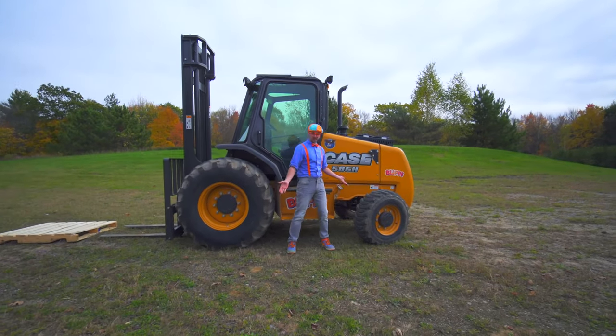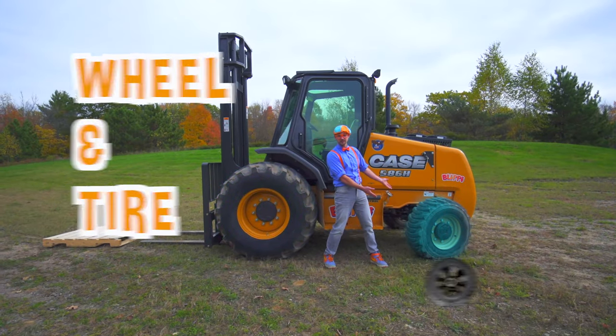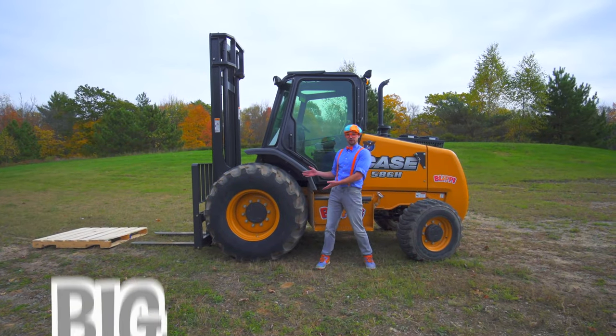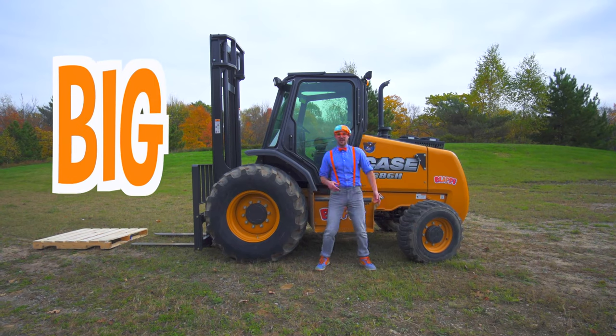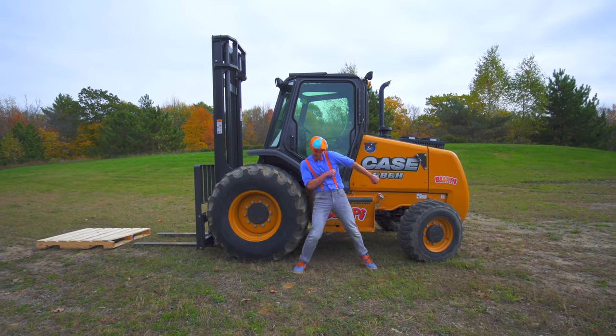Whoa, look at these. This is a wheel and tire, and this is a wheel and tire. This one is really big. And this one is really small.